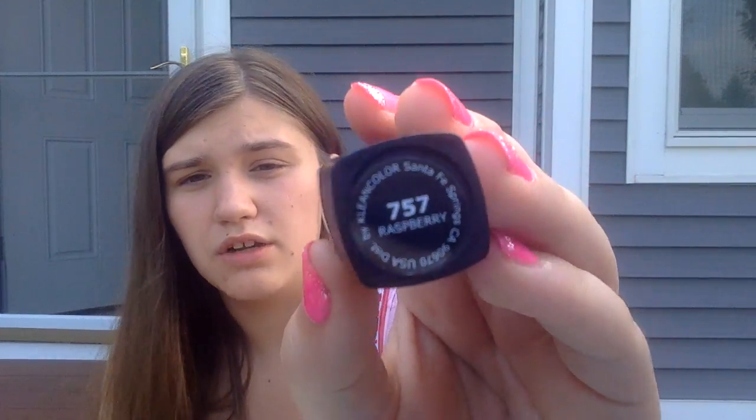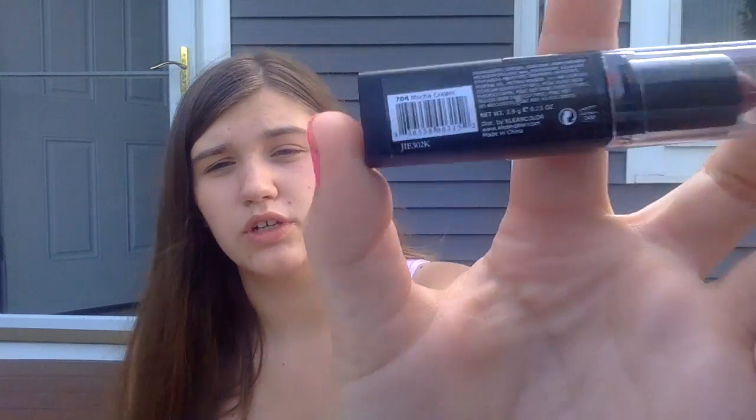I'm not sure how I'm going to feel about these. I had some other Clean Color lipsticks, a different style, a different line of them, and I didn't really like them. It also says the color on the bottom, but it says it on this side as well. So that's nice. I hate when it doesn't have color names. So this one is 704 Mocha Cream.